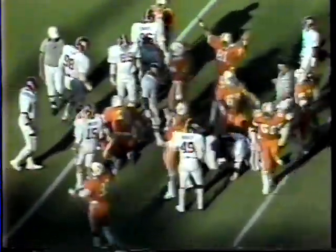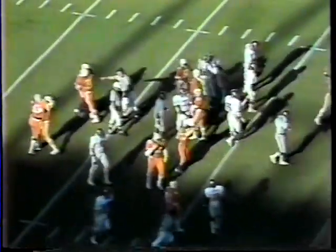The seconds will tick down. There are now, ladies and gentlemen, 10 seconds to go. We're going to let you count it down as Tennessee will beat Alabama. 7, 6, 5, 4, 3, 2, 1. Final score, Tennessee 35, Alabama 28. We'll be back in 60 seconds after telling you the final score. Tennessee 35, Alabama 28.